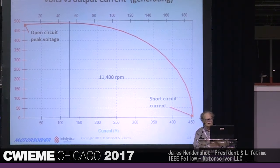The open circuit current. The horizontal current is a short circuit current. Like if you would short the windings out, the max current that would flow through there would be this 450 amps. But at open circuit, there's no current flowing, so the voltage, the output voltage.